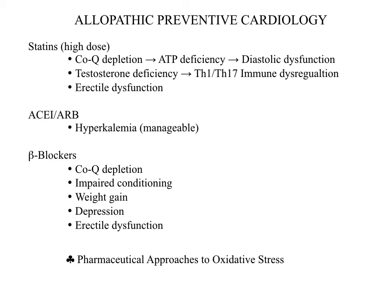So you're going to use an ACE inhibitor. If you use a diuretic, you're going to lower the blood pressure, but you're not going to lower oxidative stress. You're not going to improve endothelial function. So when we're thinking about lipids and blood pressure control, we want to use agents that lower oxidative stress and improve endothelial tone.